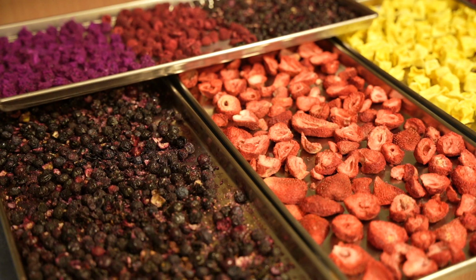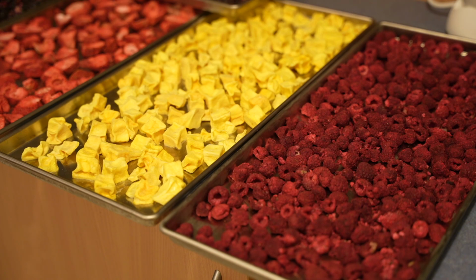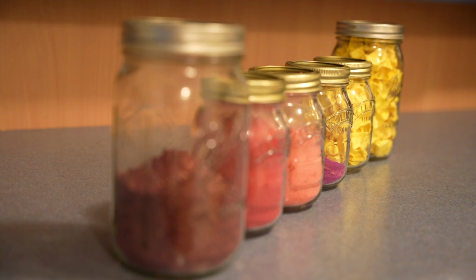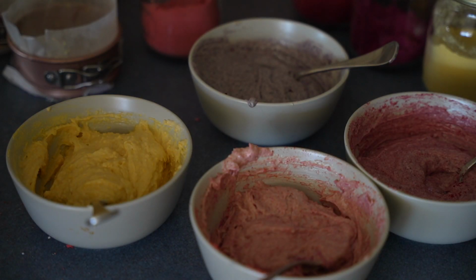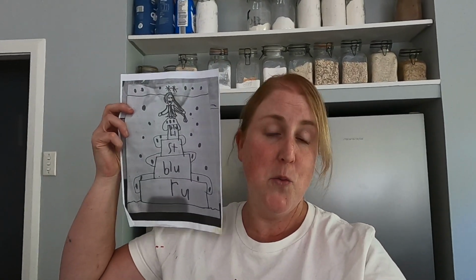Today is the big day. We are doing our frozen cake prep for tomorrow. So I've got freeze-dried mango, blueberry, strawberry and raspberry and a little bit of pink dragon fruit to color the strawberry one in order to flavor this cake that my 6-year-old niece has decided is what she wants.